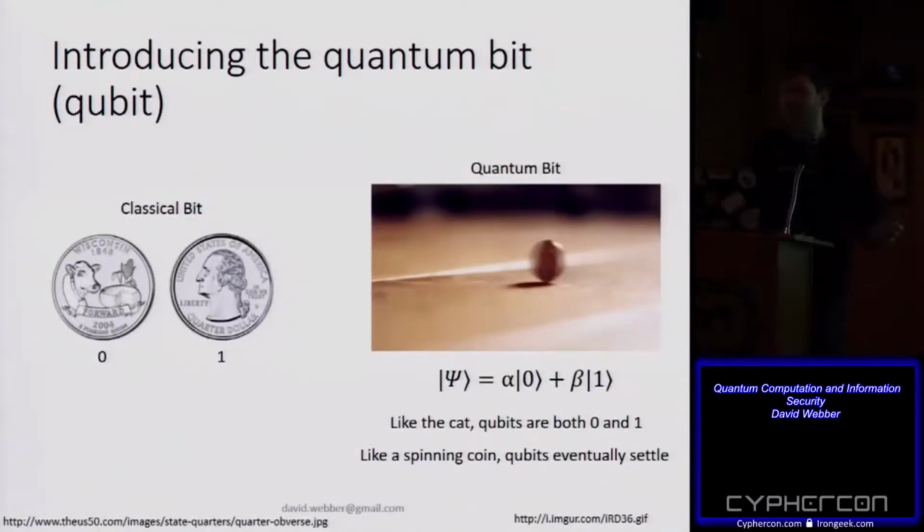But now let's take that idea of the cat, which is a macroscopic object. It's ridiculous. You wouldn't ever really want to perform this experiment. It would be incredibly difficult to perform it if you tried. But we can do it with a single atom. So just bear with me.